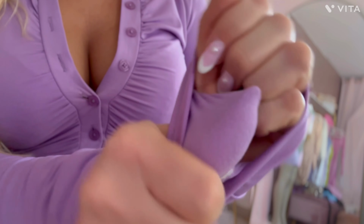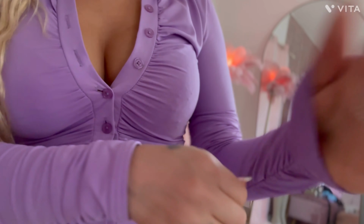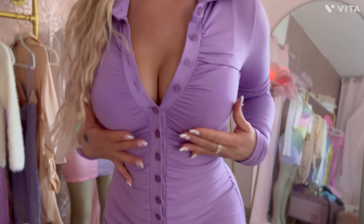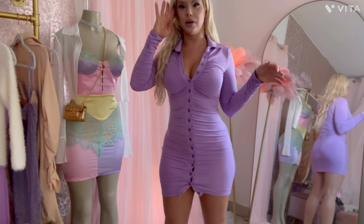It has a little bit of a fleecy material on the inside, so if it's a little bit colder, but it's also not a hot dress. It's not too warm at all, but it's not a super thin see-through material. It's a really good material.